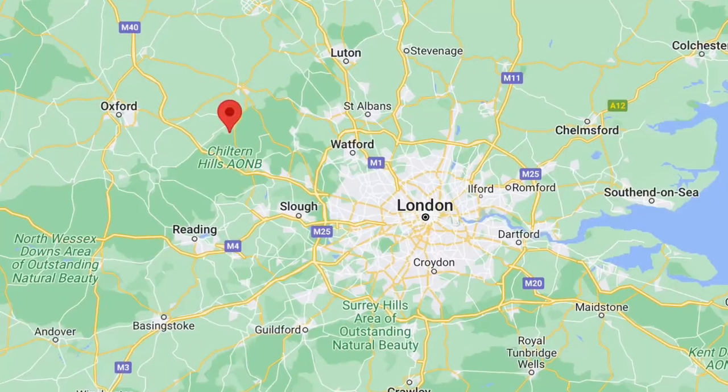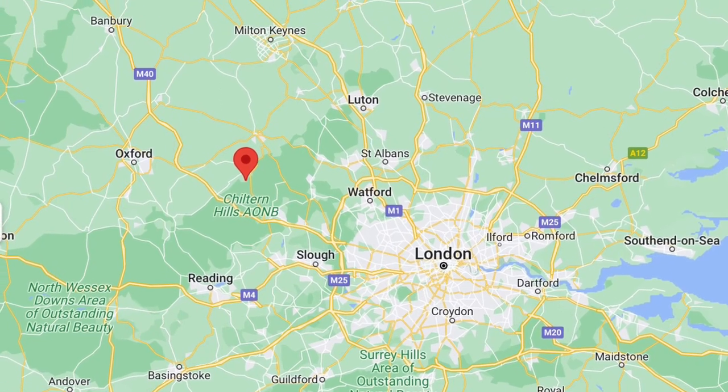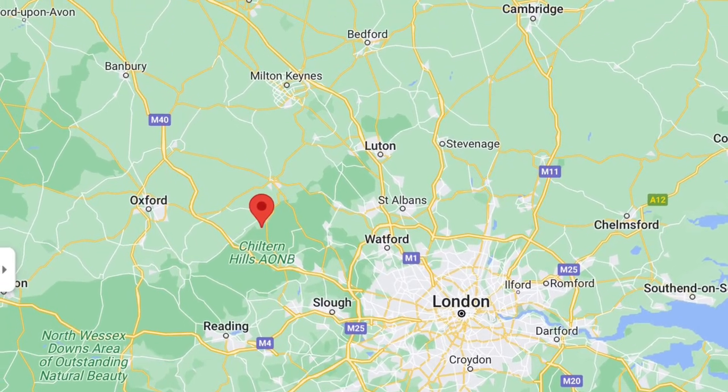I'm about to go on a walk, the Saunderton Circular Walk. So this is one of the hidden gems, I think. When you think of country walks, you think of the South Downs, the Serpent Trail, but no one really knows about Saunderton. So I'm gonna show you why it's one of my favorite walks in the UK.